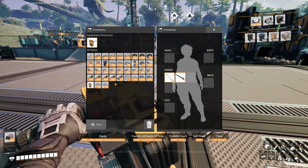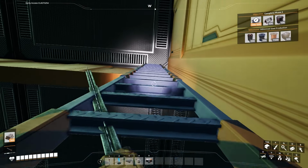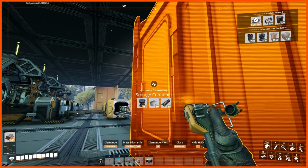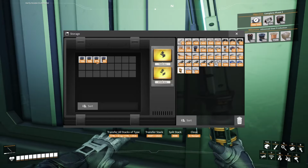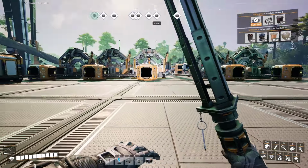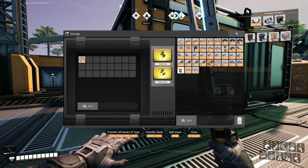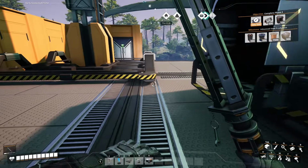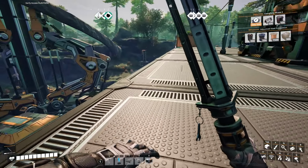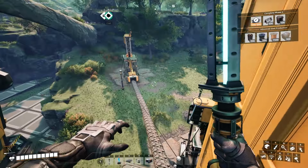Do we need rotors? I think we'd probably do need rotors. We can use our handy dandy ladder that's here that we can't access anymore because of this. Okay, cool. Rotors are up here. So I will take that much. And then the other factory that we finished here is making modular frames. So I will take modular frames with me as well. We're really not doing anything with modular frames right now, but we will be doing something with it in a bit. Okay, let's go back to what we were doing.